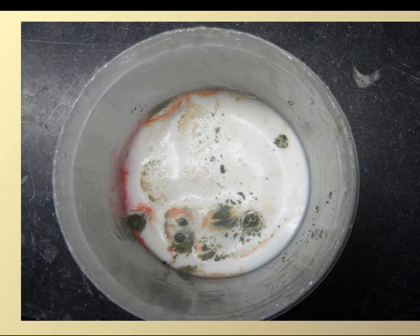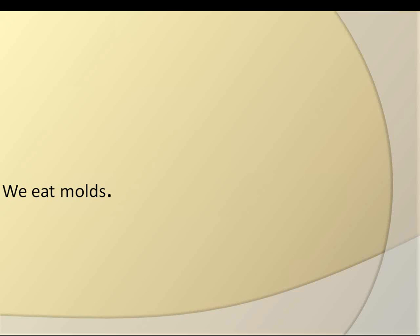And this is mold growing on maple syrup. What's unusual about this is that maple syrup is composed of sugar and doesn't actually have a lot of free water, and yet this mold is able to grow where there is no water, in effect getting moisture from the air.